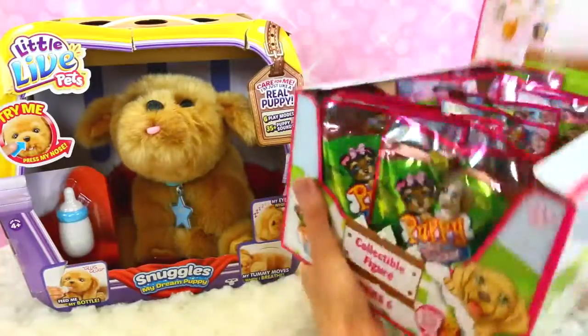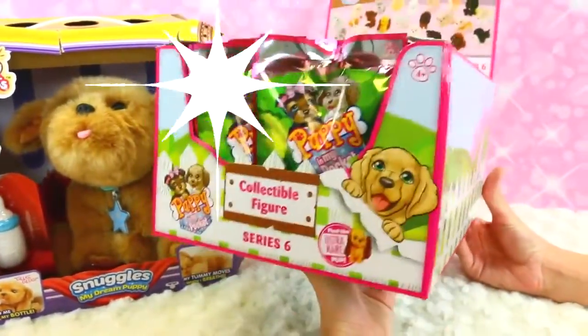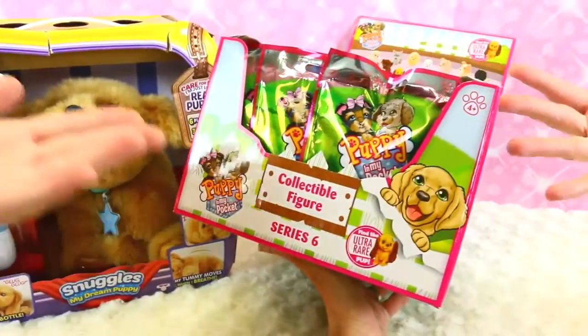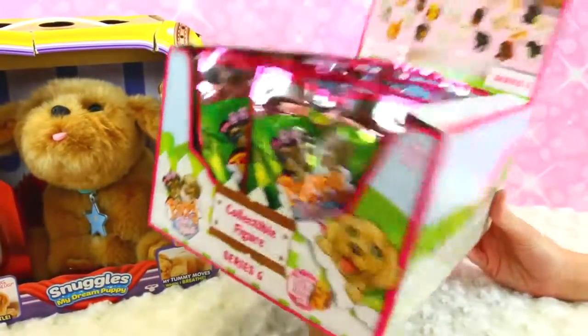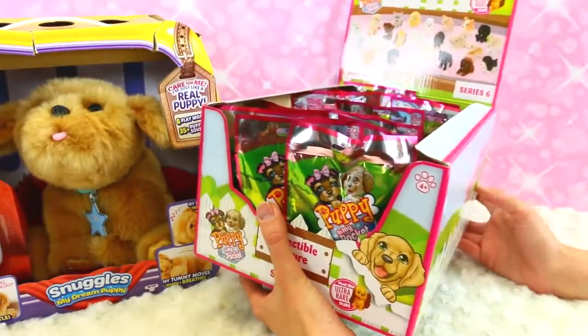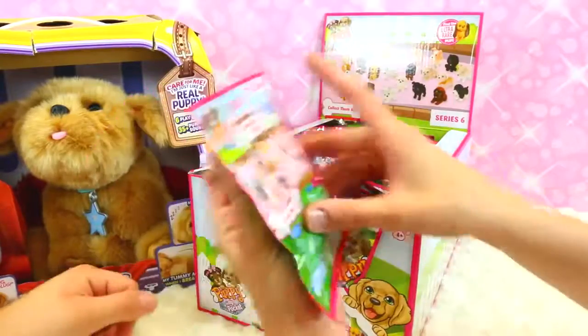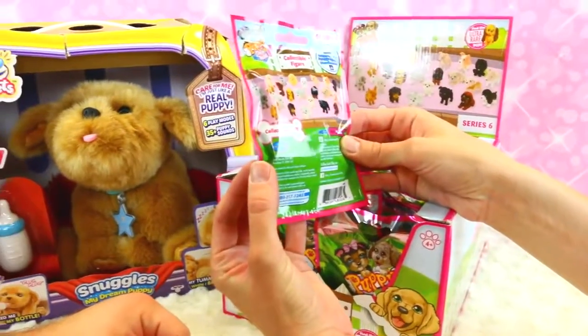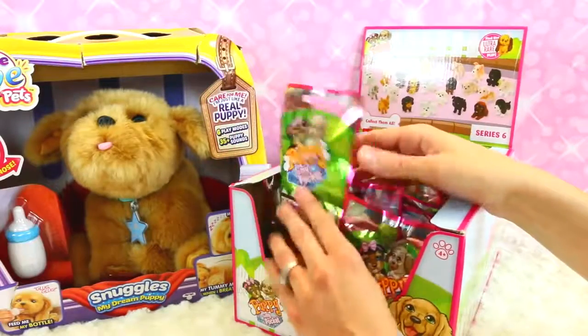But also what I can't wait for is Puppy in My Pocket Series 6. Ooh, I'm feeling it right here. I didn't know Series 6 was already out. I think we're the first people to film this, which is awesome. And there's an ultra rare puppy, of course, this season. And all new puppies. How many can you collect? We'll have to open up because there's probably tons. I'm really, really excited.